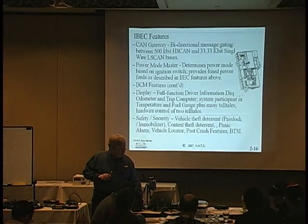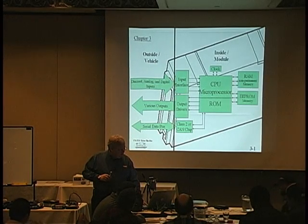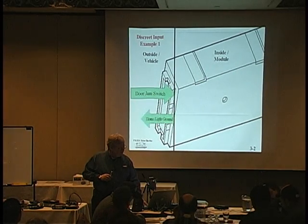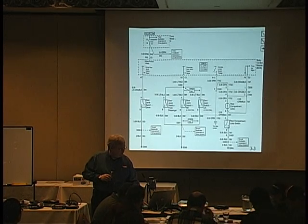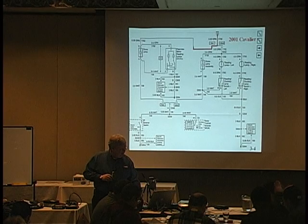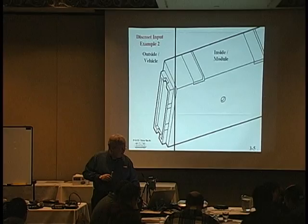Okay, the rest of this stuff is basically just BCM, how it works. You guys, I think, pretty much know what a discrete input is now. A door jamb switch, for example, is a discrete input. Page 3-2. There's some examples in schematics. Door jamb switch, and the output is the light bulb.